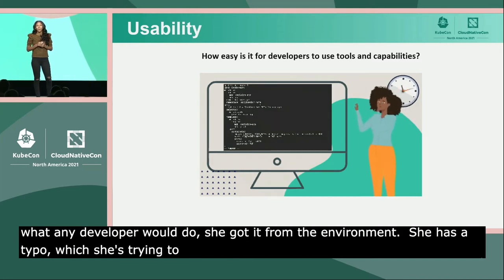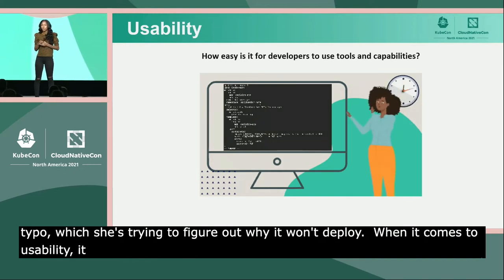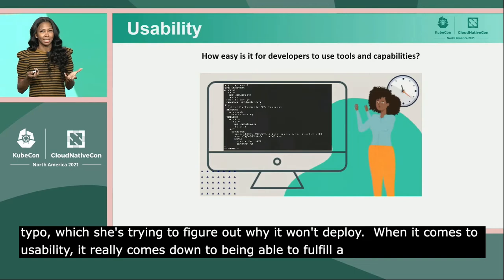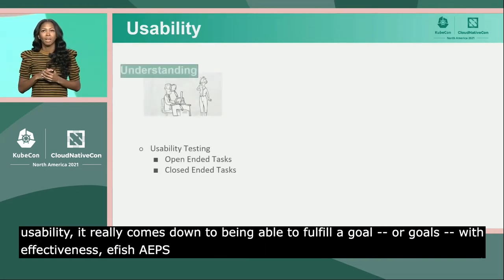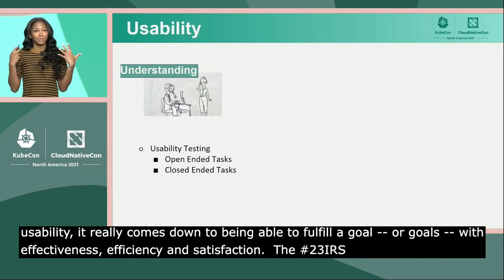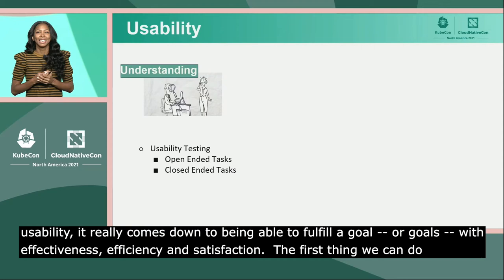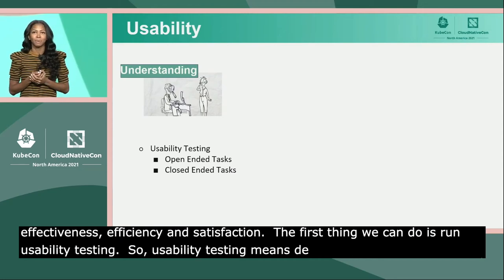why it won't deploy. When it comes to usability, it really comes down to being able to fulfill a goal or goals with effectiveness, efficiency, and satisfaction. So how can we make this better? The first thing that we can do to get a better understanding of usability is run usability testing. So usability testing means defining tasks and giving them to a participant to complete.